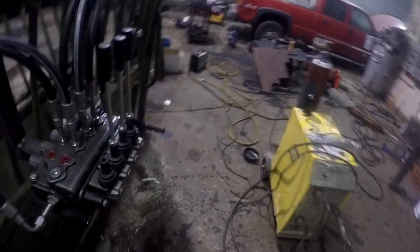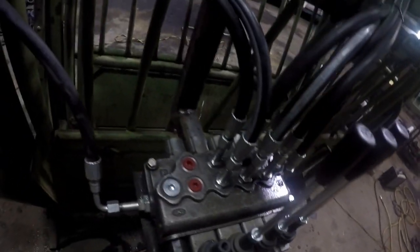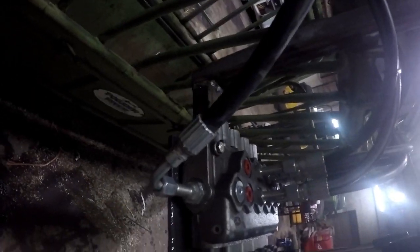It sucks. When you deadhead the cylinder, it's too much for it, which tells me that we need to back our relief off. We probably need to back this relief off. That way it's not so aggressive. I mean, it shouldn't make much difference.